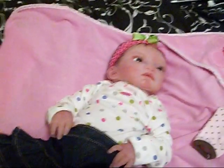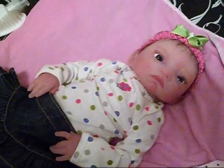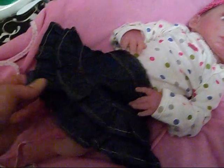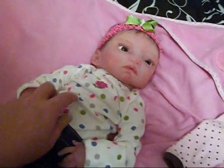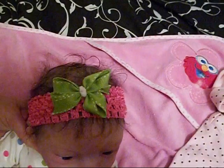Second one. Courtney from Meadowlands Reborn Nursery, and we have baby Ember here. We just got back from church, and she's dressed in her little casual Sunday outfit: little Carter's onesie with her beautiful skirt and her little headband.